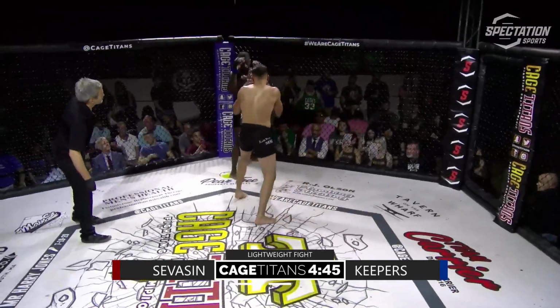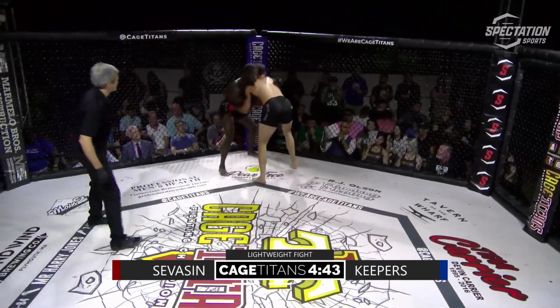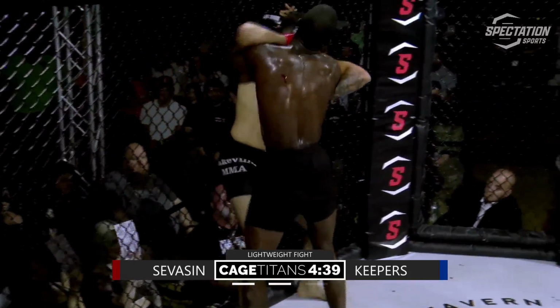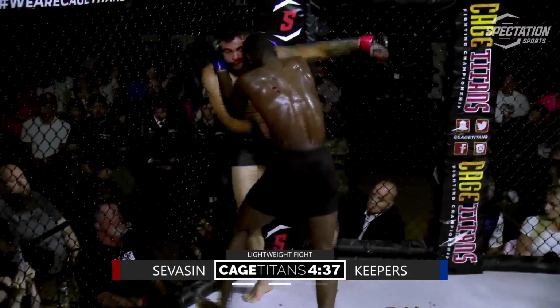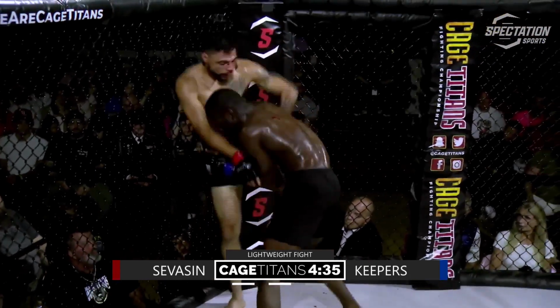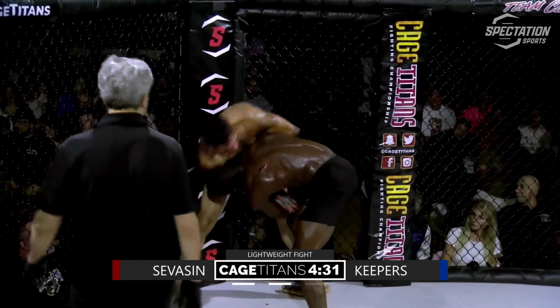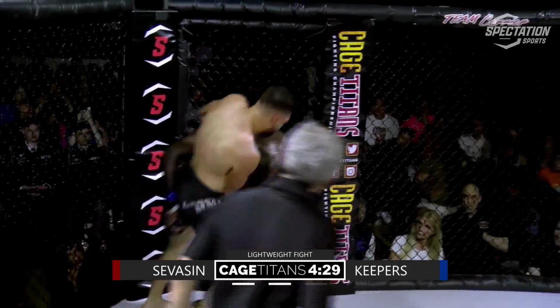I can't get over how these guys are throwing in the pocket. They're just missing some big bombs. Thank you for the insight, Johnny Cupcakes. Well done. Good double underhooks from Keepers here. Miguel is working. Good head position, good knees to the body there. Another one. And those seem to be hurting him. Yep. Good job, Bishop, for that underhook.